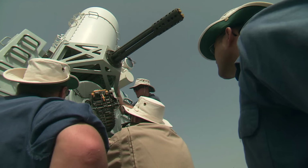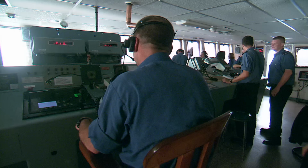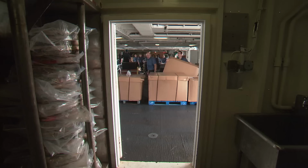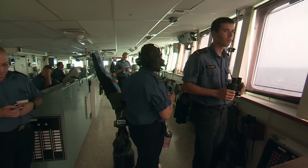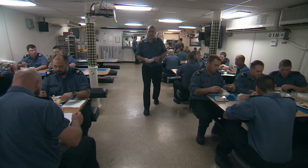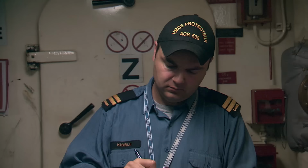Protector's various departments train daily, but once a week, the entire ship participates simultaneously in a unique training exercise that unleashes real-time scenarios upon the crew at a moment's notice. It's called Battle Bag Training Day, and it involves every member of the ship's company. Lieutenant Jeff Kibble is the operations officer, or game master, for today's scenario.